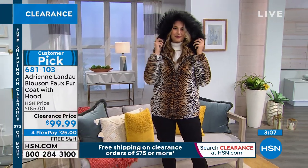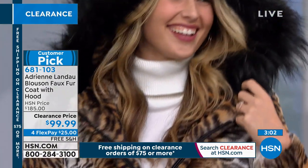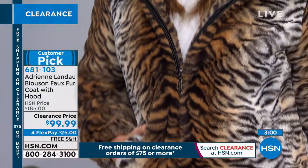And then look at the hood. Oh my gosh. So elegant. It looks like a little snow bunny or a snow tiger. High society.